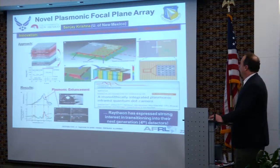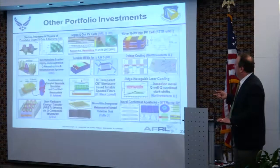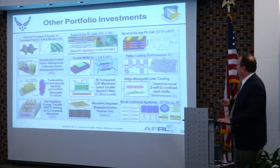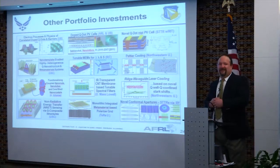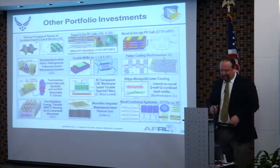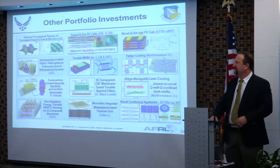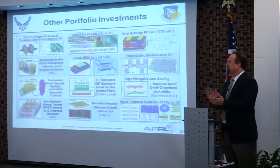Whoa. And yeah, so this is just some breakthrough. This is the first plasmonic focal plane array, useful focal plane array, and that's it. And oh, one more slide. And these are all the other ones that, if I had another half hour, another hour, I could. That's quite a lot of information. We'll take a time.